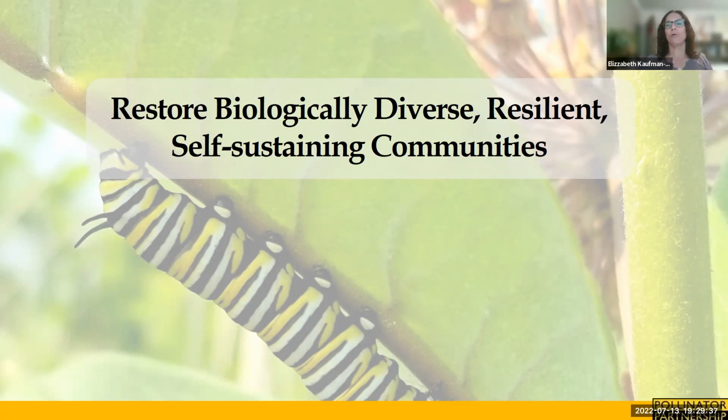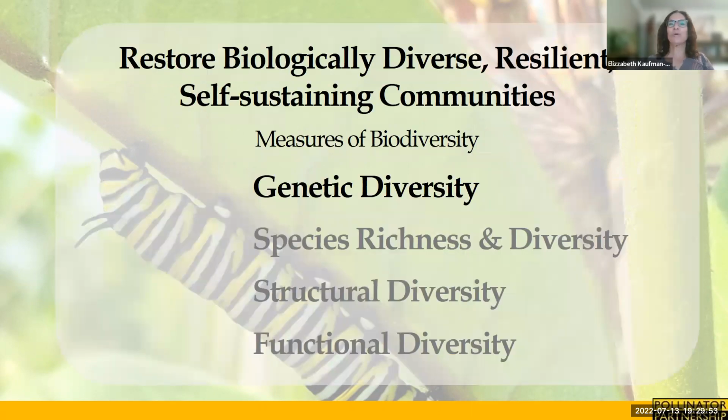So how do we begin to approach such complex undertakings? I always like to nod to John Steinbeck: we look from the micro to the macro and back again. So we're going to jump into some of the micro here before looking at the overall picture. Consideration for each of the measures of biodiversity is vital to the long-term success of restoration efforts. And as we approach plant material selection for pollinator and habitat conservation, we want to include considerations beyond just plant species diversity.